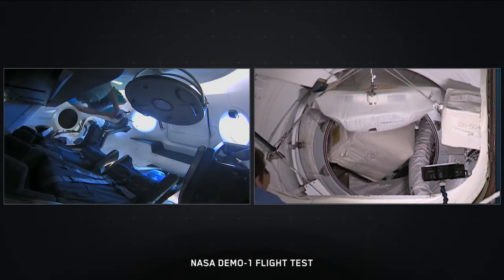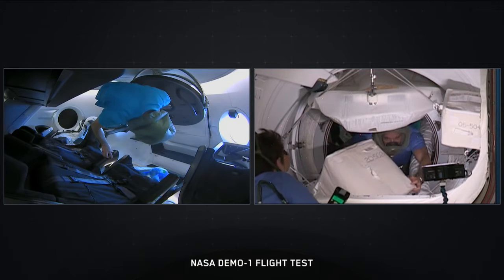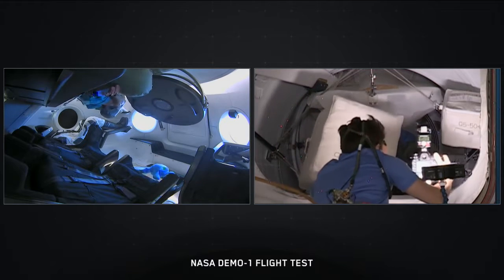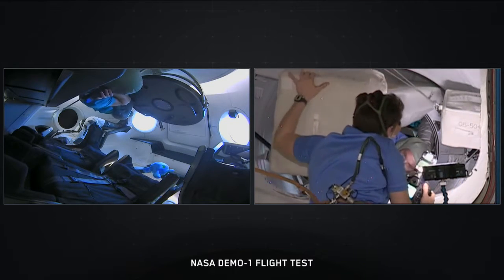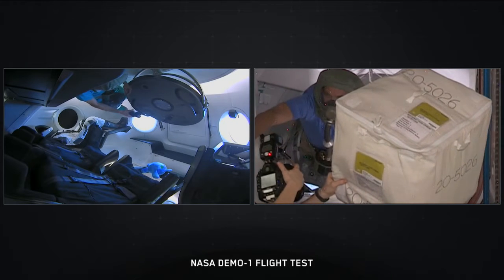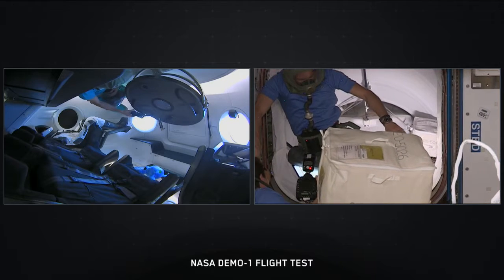In some of the external views, you've seen a large black structure that the Dragon is docked to, and that's essentially to turn a square hole into a circular hole. And that just allows you to change the type of docking adapter that you're able to put on there. It looks like we got some cargo coming out.